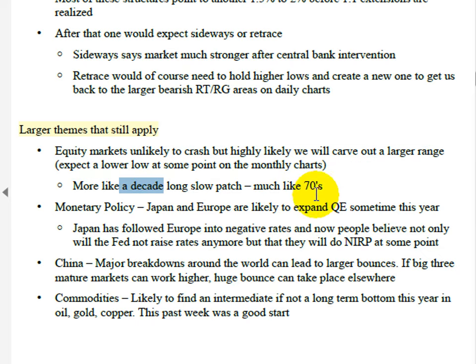But it's more like we're going to see some sort of a decade-long type, 70s situation again for the exact opposite reasons. This monetary policy, Japan and Europe, I said that they're going to QE. Well, instead of QE, they did the NIRP and had the same effect. China has major breakdowns, major breakdowns around the world. They're going to lead to potentially larger bounces over time. And these three big mature markets, Japan, Europe, U.S., are probably going to work higher with these larger bounces elsewhere.